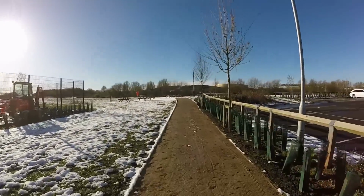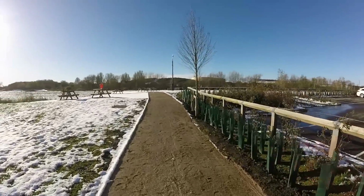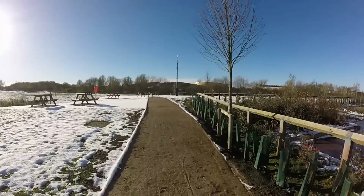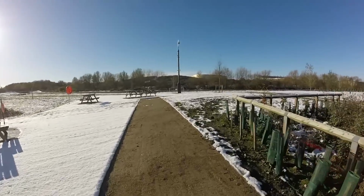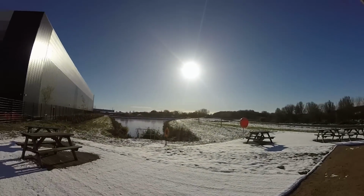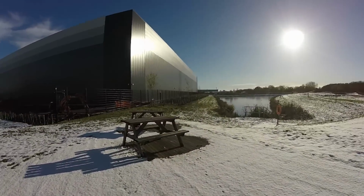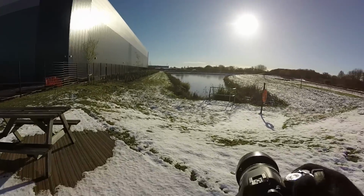But it's certainly nice and sunny, if a bit cold. Another camera there, look. Look at that, all frozen.